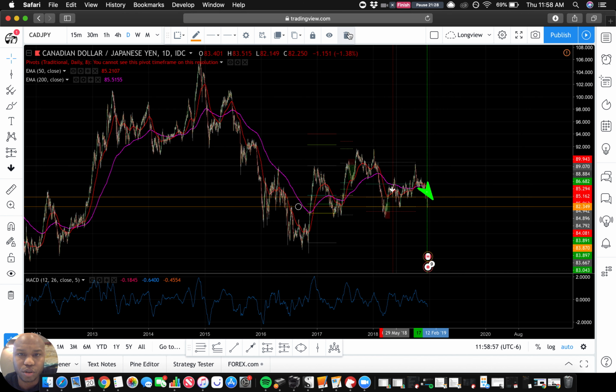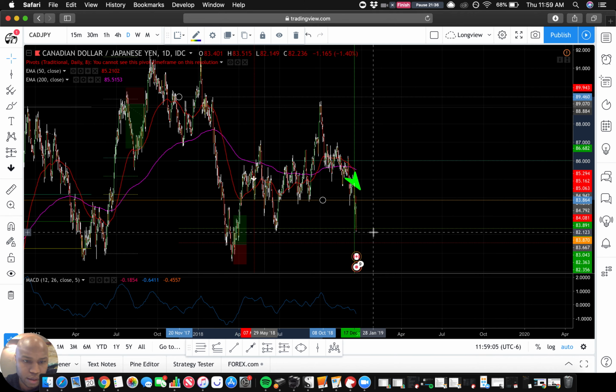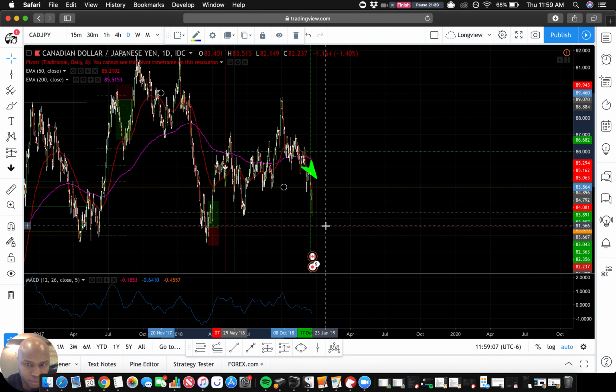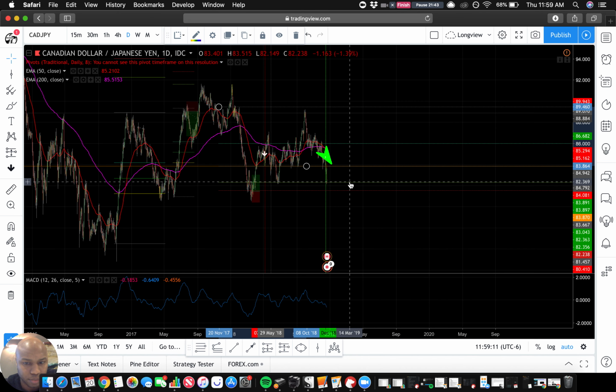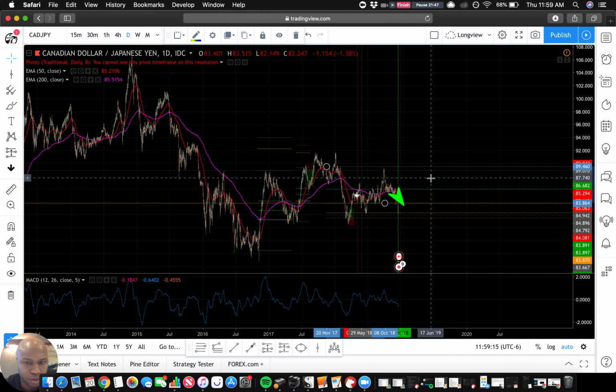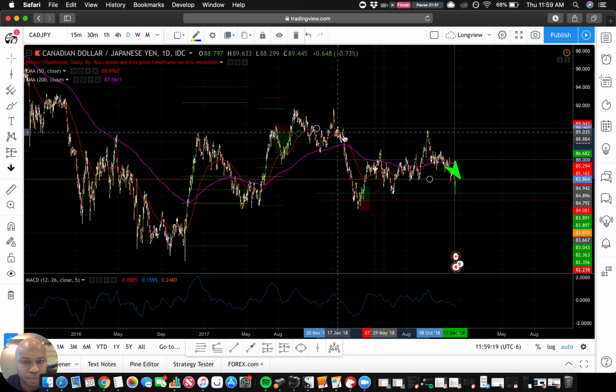Sometimes you can draw your fib levels to the side and extend them or whatever. So if I double click on this, I can extend the lines. Right? So that comes in handy. But then I've got to go and unextend them once the price action's over here and I want to draw a new fib. As far as drawing new fibs, the reason I draw fibs in the first place is to measure a leg.